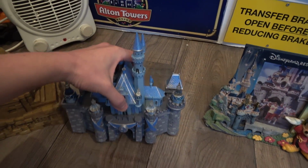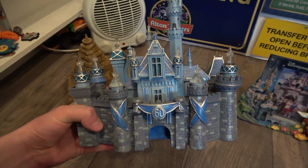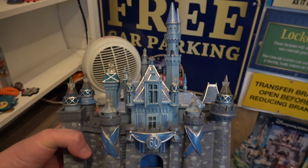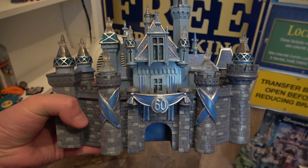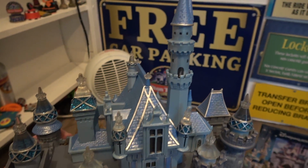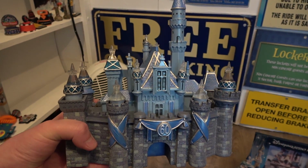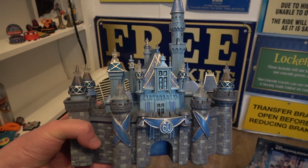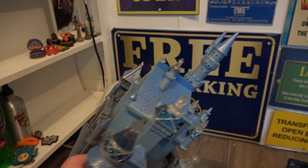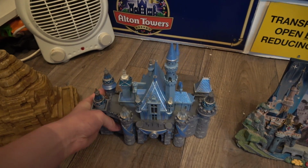Just up next then, we've got this Disneyland Castle from the 60th anniversary, the Diamond Celebration of the original Disneyland in Anaheim, California. This was really expensive to buy actually, but it was well worth it because it's a really nice item that one day I'd love to put in a glass cabinet and have a lot of my other Disney stuff around it. But yeah, it does actually light up as well. I have taken the batteries out just to protect it, because when it's in here I don't really put the lights on it. But yeah, it's a really nice item. You can see the back of the castle as well, and that was from the anniversary at Disneyland in California.